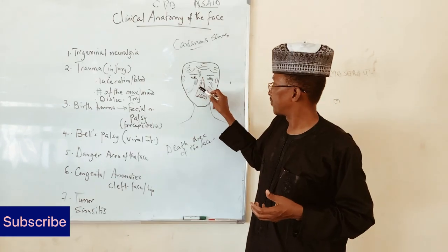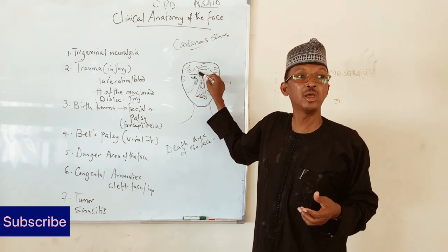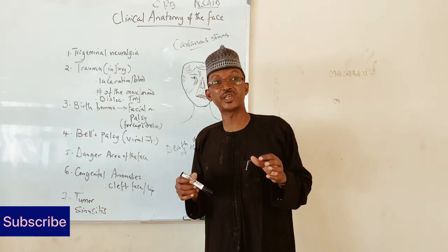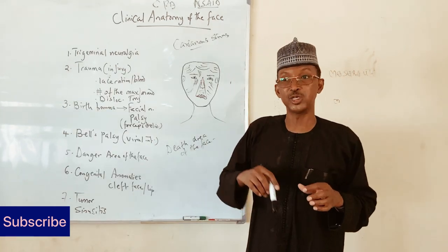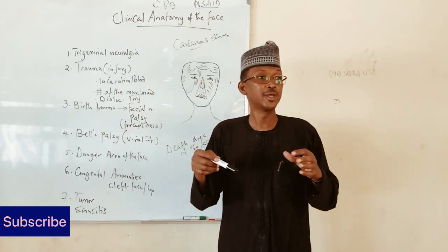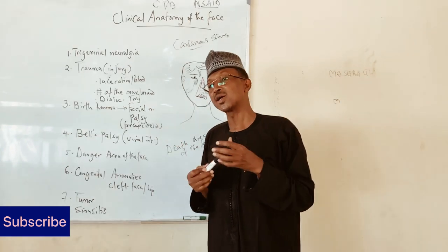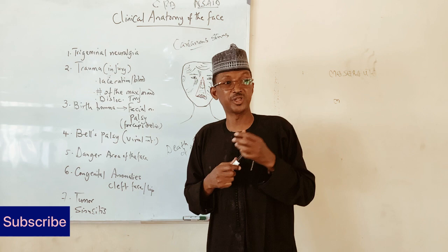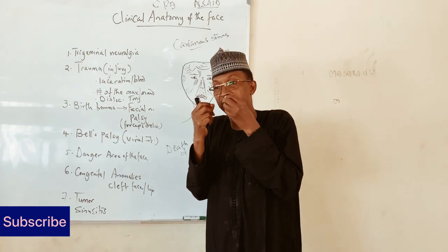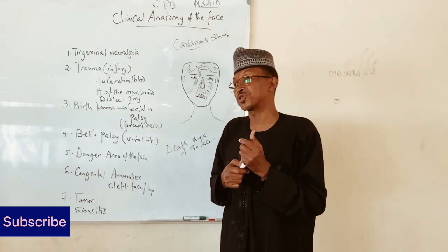So the infection can get transported through these infraorbital veins or ophthalmic veins into the cavernous sinus, and so the cavernous sinus can be infected. And so the infection can involve the entire cranial cavity and involve the brain. Once the brain is involved, somebody may have what we call cavernous sinus thrombosis, because once the cavernous sinus is inflamed, the veins in there can get thrombosed, and so it can cause what we call cavernous sinus thrombosis.